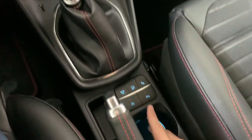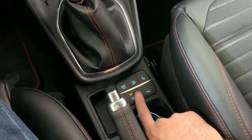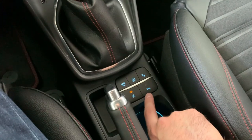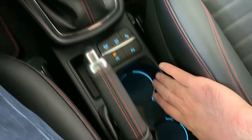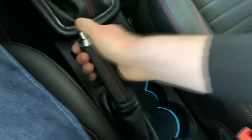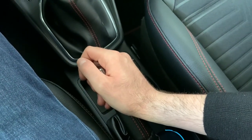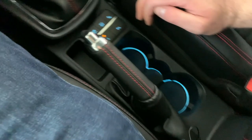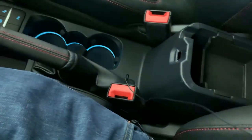Also a lot of technology in this one. Start stop off button, that's something that I would definitely use all the time. And then the sensor sound off, also you can press that. You have the two adjustable cup holders in here. You have the classic parking brake, really cool to see this on the car, not every day you see something like that. Then here you have the leather handrest.